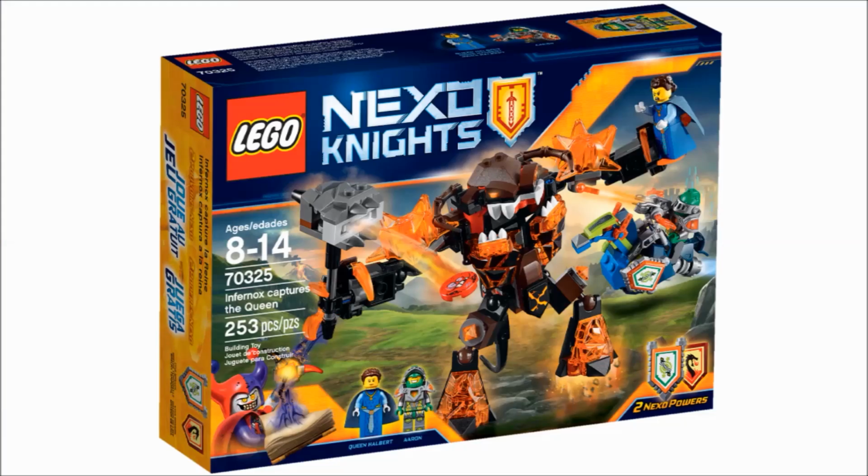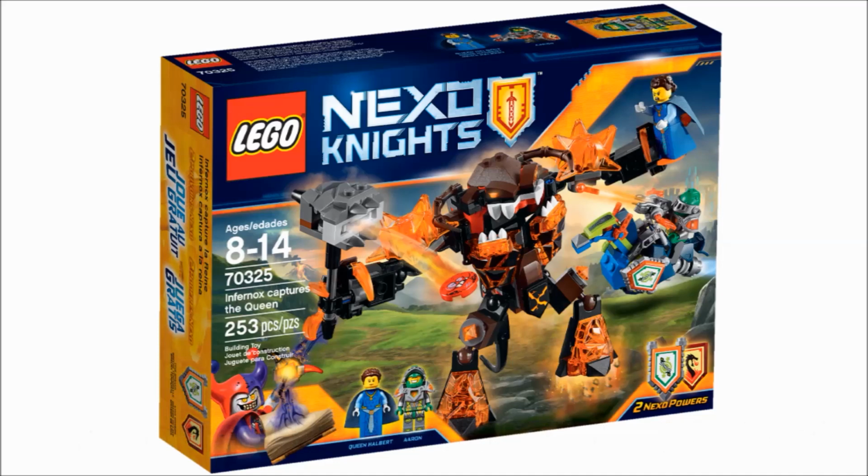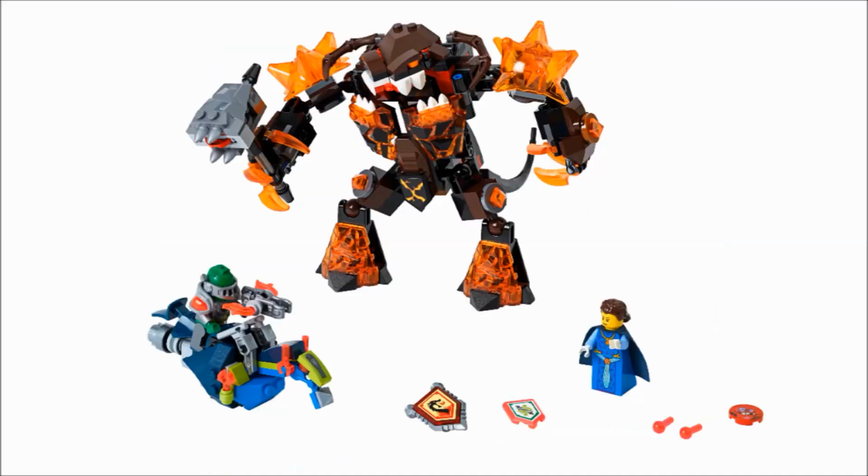Number 7 is Infernox Captures the Queen. This set barely moved up my list, beating out the Murloc Library set. I just love the build of Infernox. I think it's such an awesome build. It's like a big lava monster, and he has a little mallet or something that's deadly, and he just looks like such a cool build. I like how that came out.